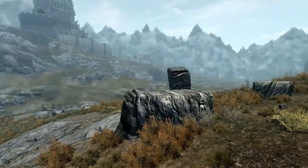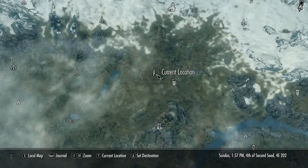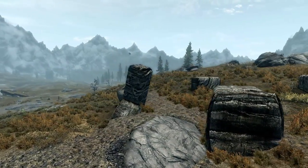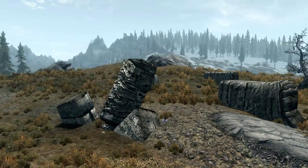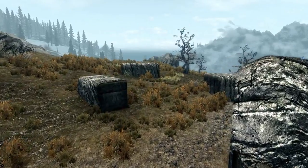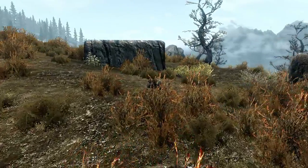For the next curiosity, we have the Lost Box, which can be found to the north of Whiterun. Here we will find on a hill a rather dilapidated and ruined ruin. Judging by the markings and the textures on these stones, I would say that it is an ancient Nordic ruin. However, in the middle of these ancient Nordic ruins, if we take a close inspection, we will find a strongbox.